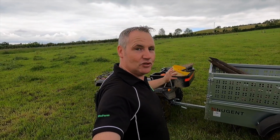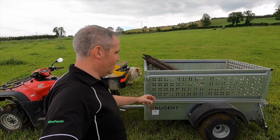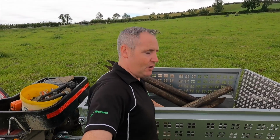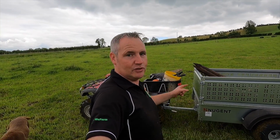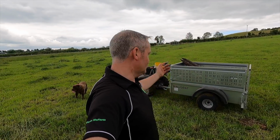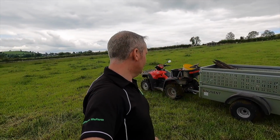But you can see I've left most of the fence and stuff on the back of the quad because the side isn't off. If the side's not off, it's just too damn awkward reaching down for stuff. So that'll be coming off. Next time you probably see it, there'll be no side on the back of it, unless I'm bringing a load of sticks or something like that home. The rest of the time, one side will be off it, just to make it easier when you're out fencing.